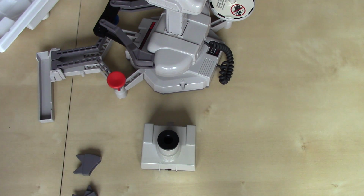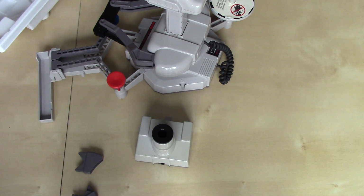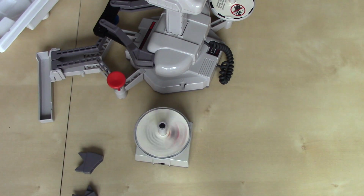Alright, sorry about that. A little bit of a snafu. My battery did not work, but now I have one in here that works. So, we'll put the gyro on the spinner. See it spin up. These actually get going pretty fast.